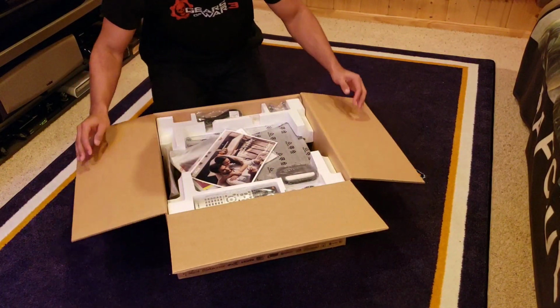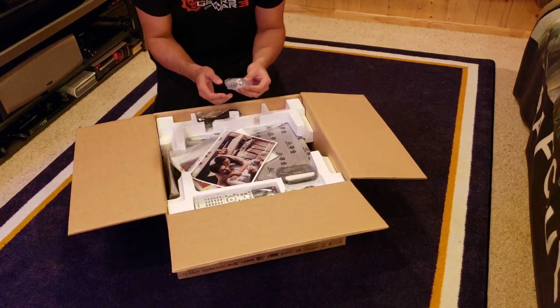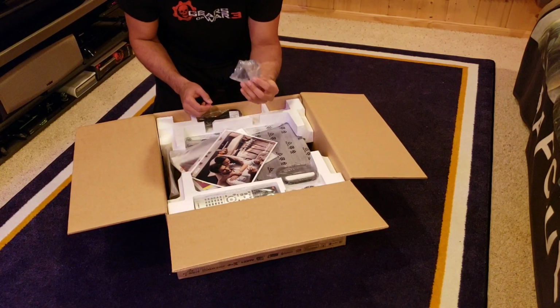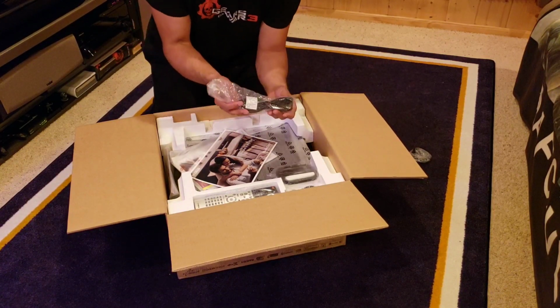Oh, look at that! Fantastic. This will be your FM antenna. This will be your power cord.